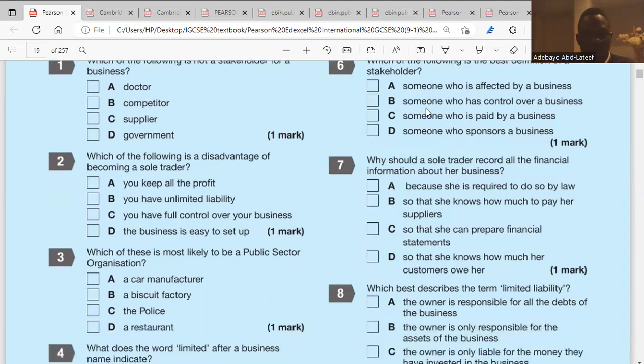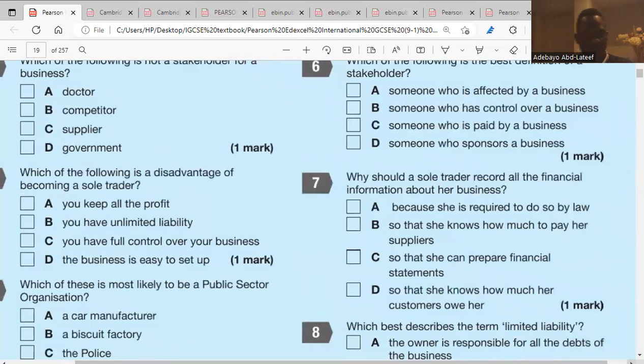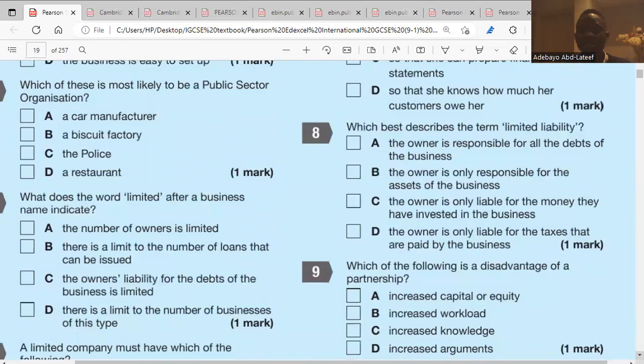Question 2. Which of the following is a disadvantage of becoming a sole trader? B. You have unlimited liability. It means that whatever happens to the business, it could be part of your own problems too. So the third one. Which of these is most likely to be a public sector organization? Biscuit factory, a restaurant, police. The police, yeah, the police is run by the government.